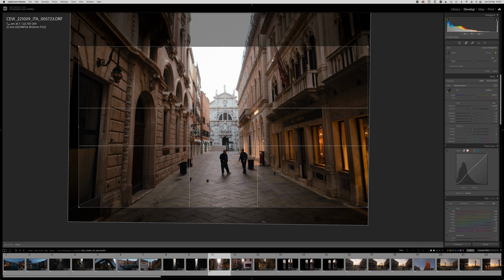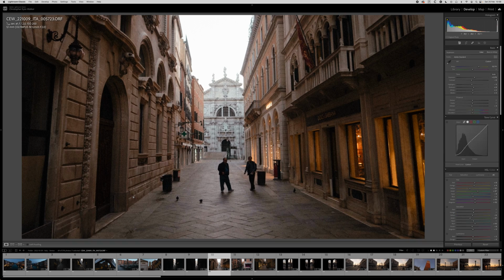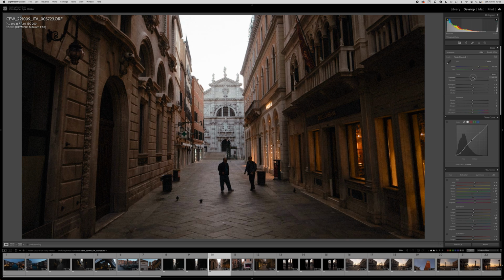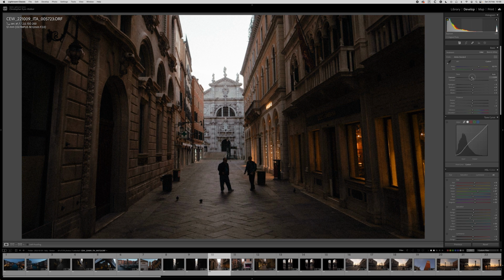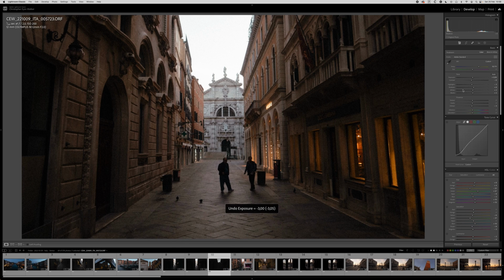I do want to have the Venetian flag in there and bring as much ground floor as possible. And center it a little more on these guys. But yeah, that's good. Definitely too bright, so we're going to bring it down. The sky seems to be overexposed, but it's not all gone. So if I bring down my exposure, you see actually there is texture left in the sky.